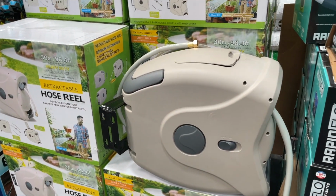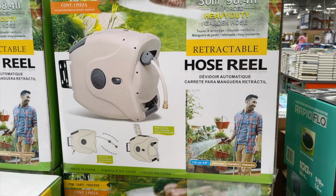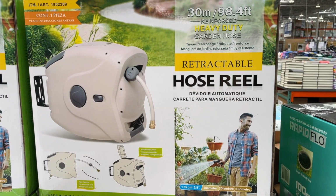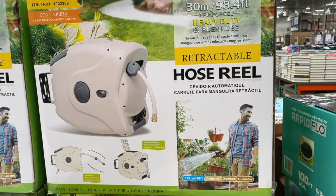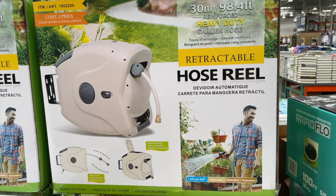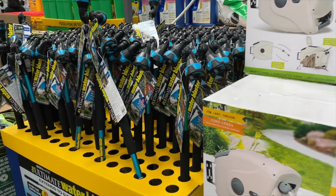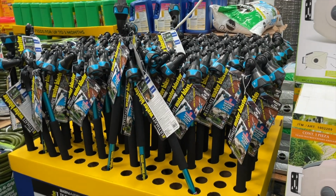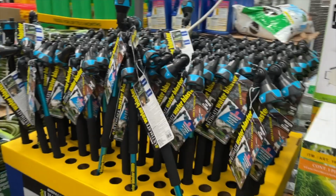Hose reel. Oh, a good hose reel. $129.99 for this retractable heavy duty garden hose. Wait, it comes with a garden hose. All right, worth it. Look how happy he is watering his plants. And then they also have this, the ultimate water blaster. $24. I don't think Wentworth would enjoy that as much as a normal water blaster.